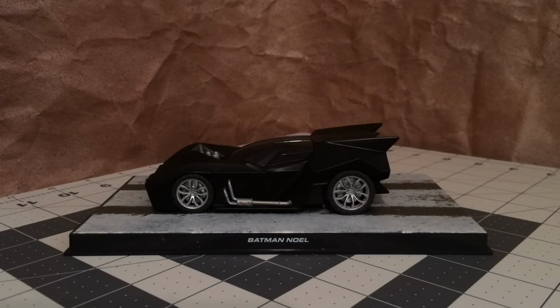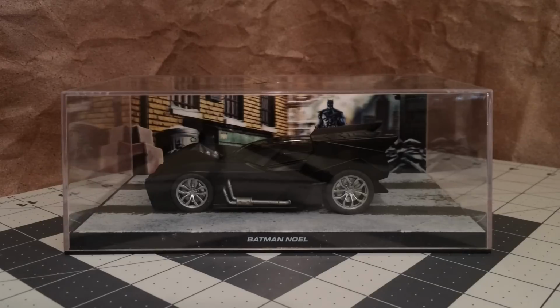So, we've been looking at the Eaglemoss Batman Automobilia issue number 61, the Batmobile from Batman Noël.